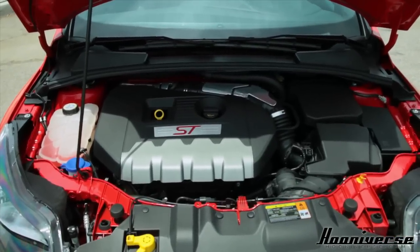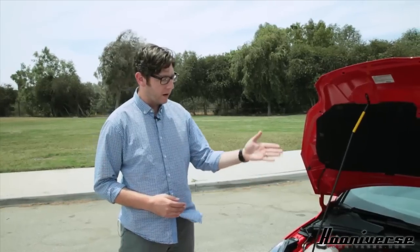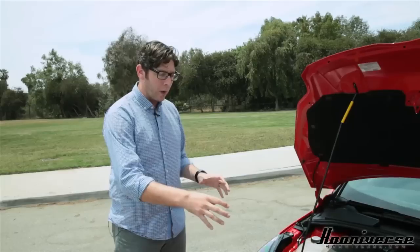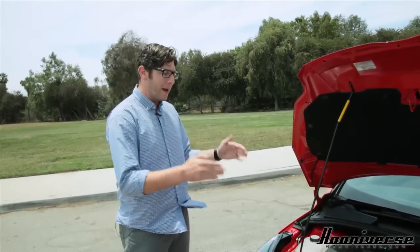All of that sounds like a lot of power to put down to the front wheels, and normally it would be, but Ford has a bit of electronic and engineering wizardry going on here with their torque vectoring control system. It distributes power correctly, it eliminates torque steer, and it makes this ride more fun, and it keeps enthusiasts happy.